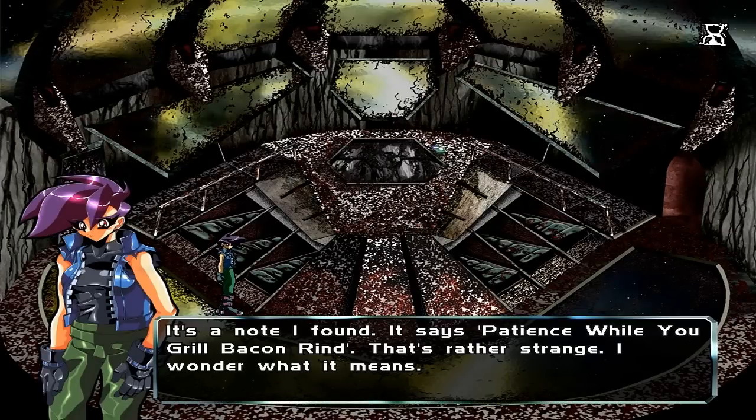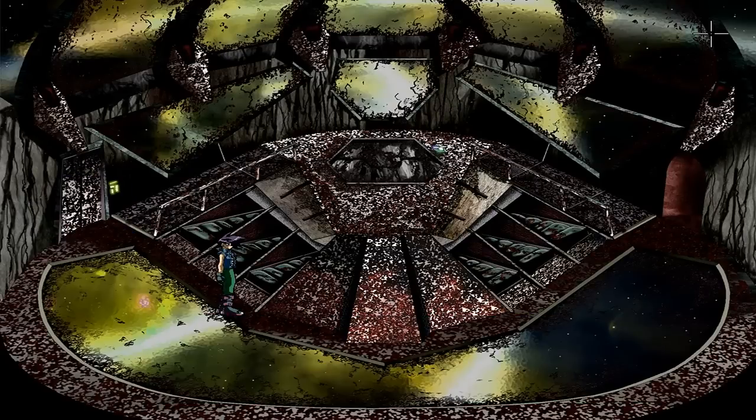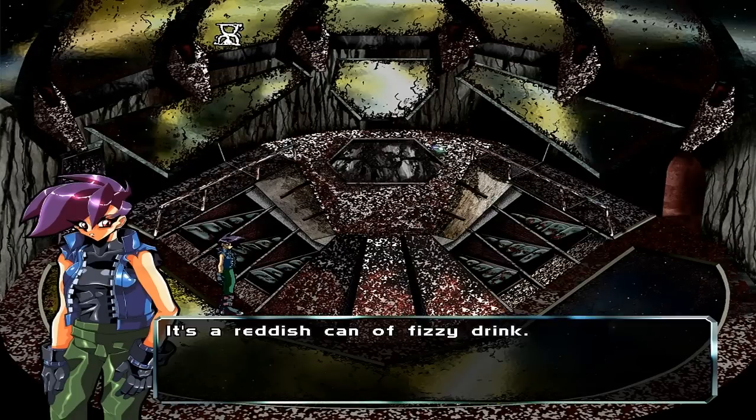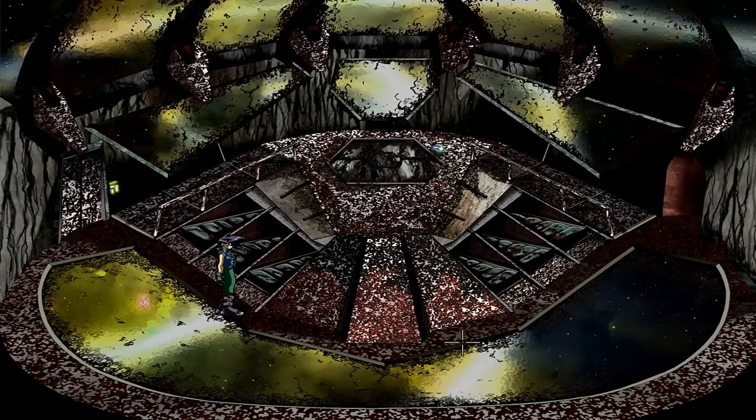It's a note I found. It says, "Patience while you grill bacon rind." That's rather strange. I wonder what it means. It's a reddish can of fizzy drink.